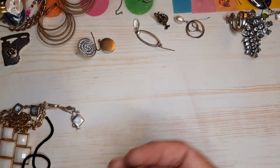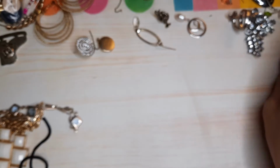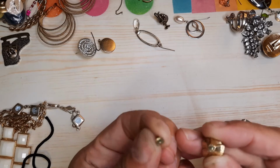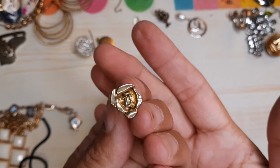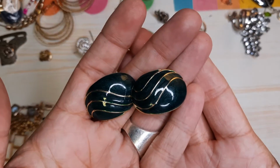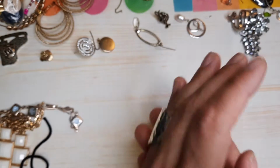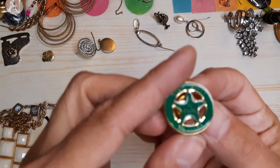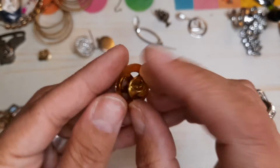Here's some vintage earrings. Green enamel with gold. Here is another earring. It's a flower. Let me show you these again. I went pretty fast. Clip-ons. No name. This is a Snow Valley Stars 555 award. So another pin.